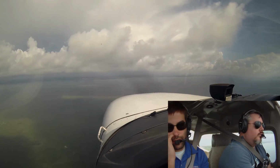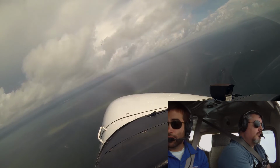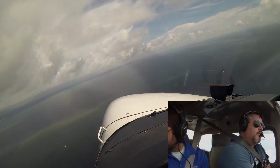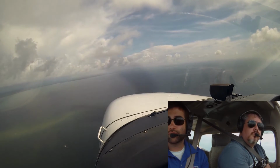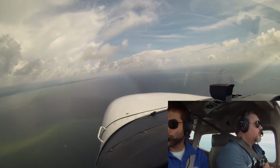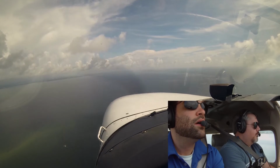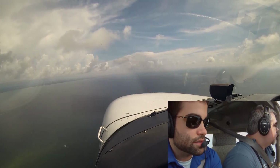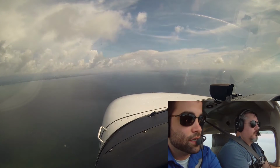Let's fly due north first, and we can see if we can see the airport or not. There's Dayland. Yeah. So I guess in between Dayland and those pinkish buildings. I'm just trying to... I'm not seeing it. Yeah, I think it's covered in rain right now.